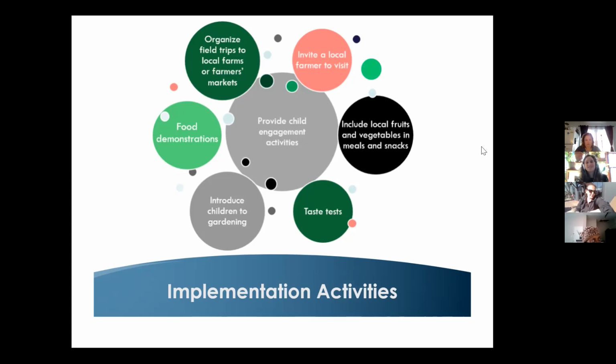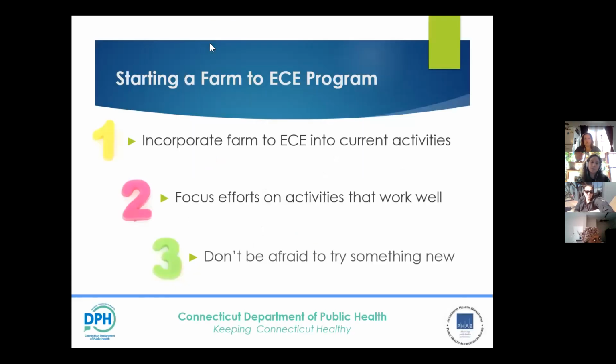All right, I think this might be circling back to a few things to remember. Go to the next slide, Marcia. Again, this is really what we want to help this grant achieve, which is to start with these steps. So what we just talked about, how to incorporate farm to ECE into your current activities. What are you already doing that it would work well with?